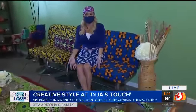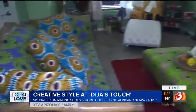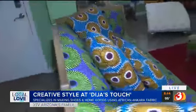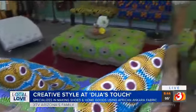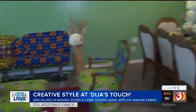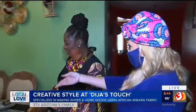From head to toe, the furniture too, Khadija puts her touch on everything with Dija's Touch. In fact, she is one creative lady in so many facets. Let's show you around her workspace here, because this African fabric is very special to her and her hometown, and she's using it for just about everything. Khadija, good morning to you. Good morning, and thank you for coming. Tell me about this fabric and what you've done right here at the table.